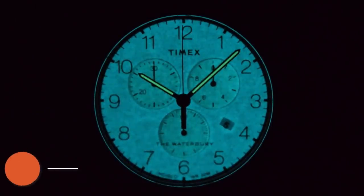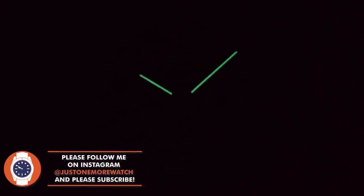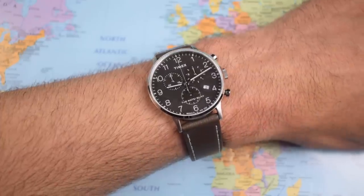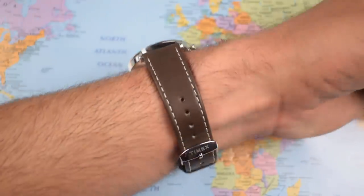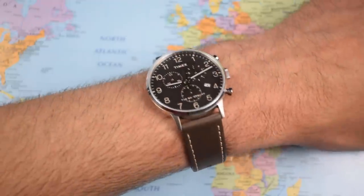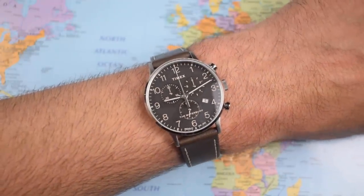Bit of lume on the hands, but really this Timex's party piece is the Indiglow function. If you push the crown in, the entire dial lights up. Now that is going to suck the juice out of your battery, and no mistake. You should expect a battery to last maybe 2 to 3 years in some of these quartz watches, depending on how often you use the chronograph and depending on how often you use that Indiglow feature. Again, it's an easy swap though.